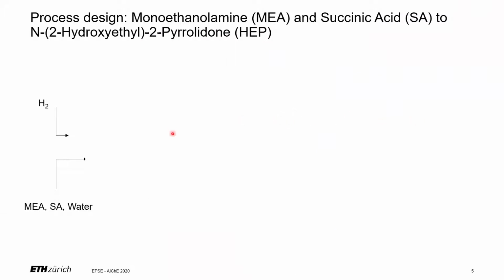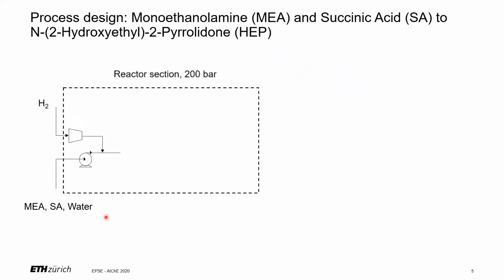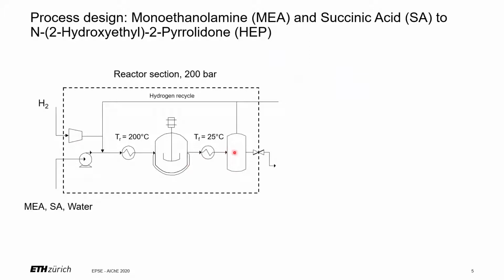Okay, if we now have a look at this process, we can see we have our reactants: hydrogen, monoethanolamine, succinic acid, and water. In our first step, we just bring them up to reaction pressure at 200 bars. And then we heat it up to reaction temperature, 200 degrees Celsius, and we react them. Because in the lab there was an excess of hydrogen, we also transferred this excess of hydrogen to the process simulation, which is probably erring a bit too much on the side of caution, but we stuck quite close to the lab in our process simulation. So there's a hydrogen recycle here.